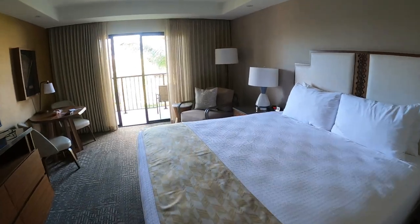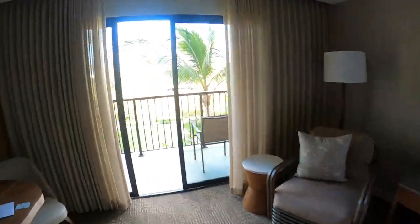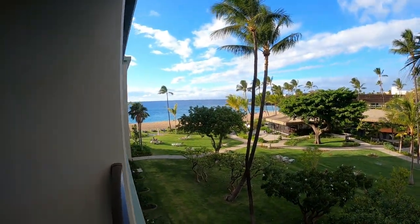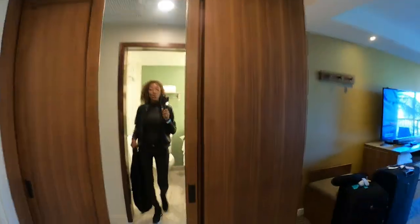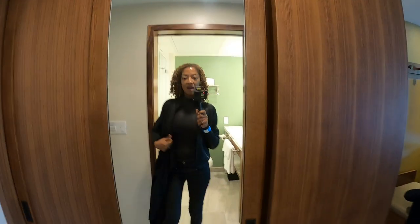Here is the room. It's got a nice balcony, and you can see the little pool. Let's see. Oh, look at the beach over there. All right, okay. So I was just wearing this all black look with the Arlo jacket.